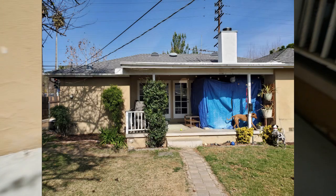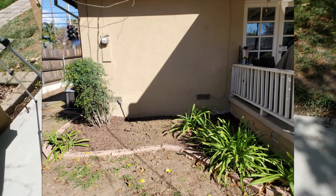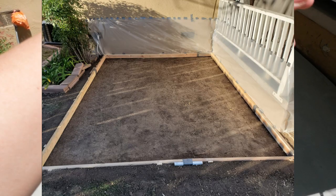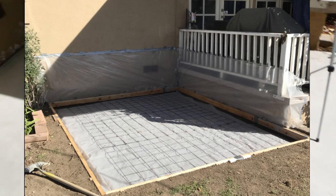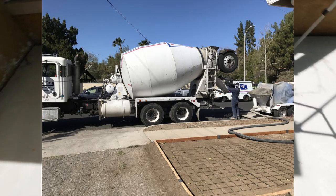The very first thing that we had to do was pour a concrete slab. It is about 9 by 11. I did all of the grading and all of the excavating. So that means digging up 4 to 6 inches below grade, smoothing it all out perfectly, leveling. And then I made the forms that went around, put down vapor barrier and mesh rebar on top of that. So everything was ready to go for the concrete people.